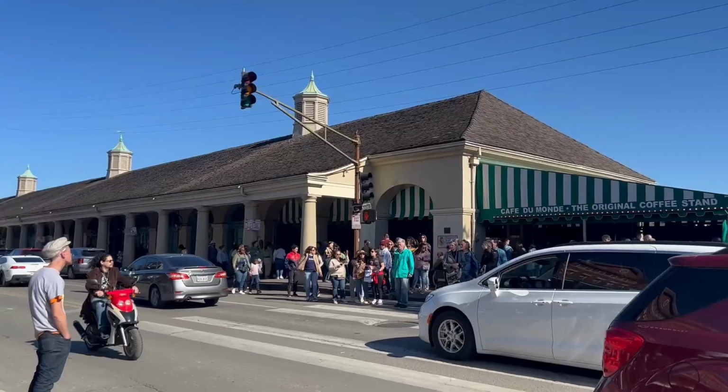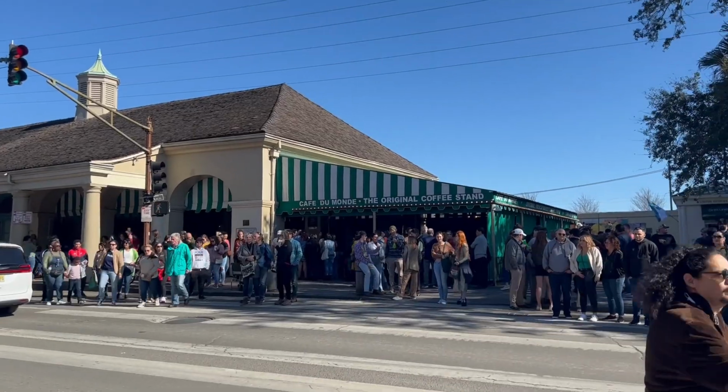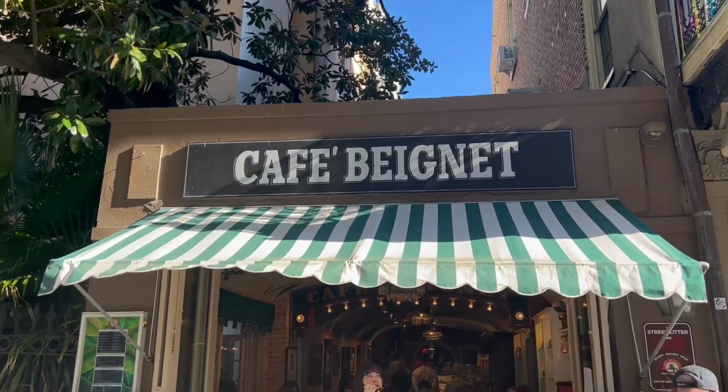On today's adventure, we are comparing beignets. Our first stop is the Café du Monde here in the French Market. When we are done, we are going to head over to Café Beignet. We are trying both of the original locations to see which one we like better. Let's get inside.